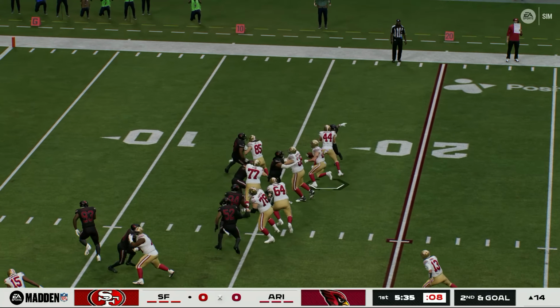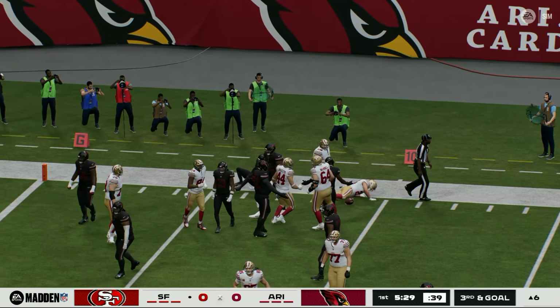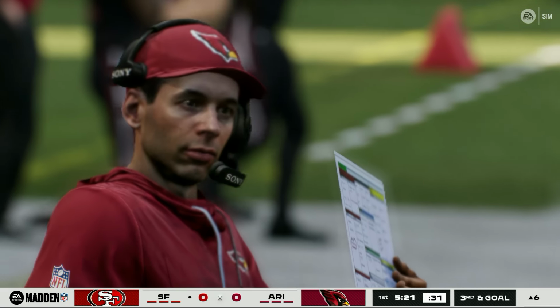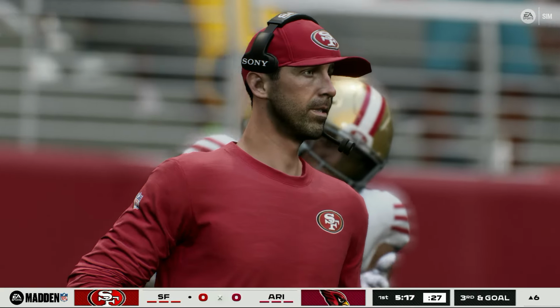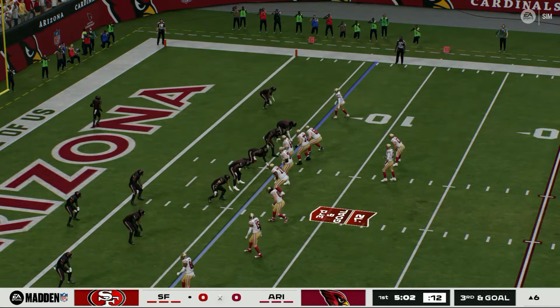They'll run the toss with McCaffrey. Stop at the 6, and that sets up third and goal. But after putting together what's been a long and methodical drive, they suddenly find themselves on the verge of potentially stalling out. So if this defense can get a stop here, I would feel like a pretty big win on a drive that's largely been dominated by the offense.